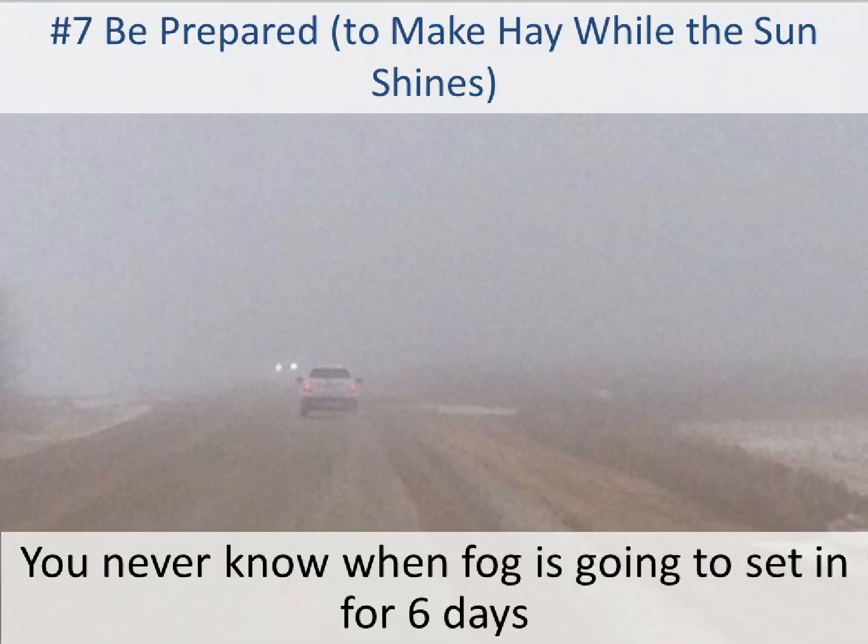Number 7 is make hay while the sun shines. So we had a 2-week test window and we lost pretty much the entire second week to fog. So we only got through the testing because we were prepared and we made really good progress early on.